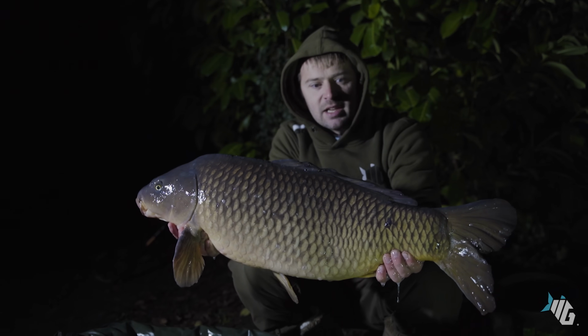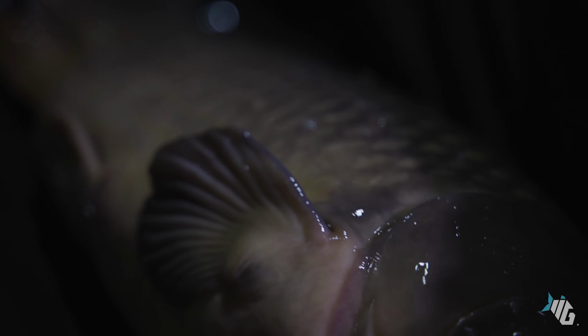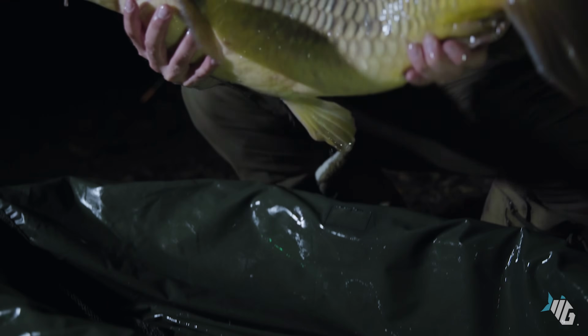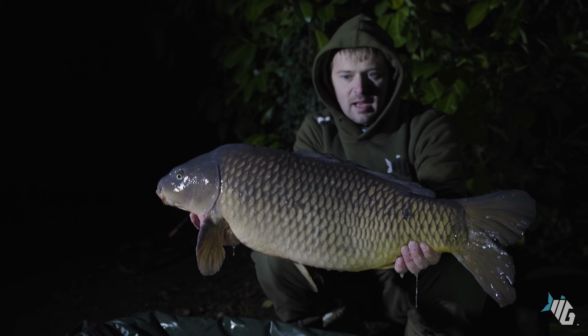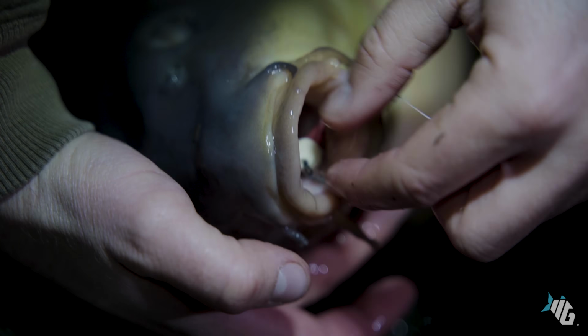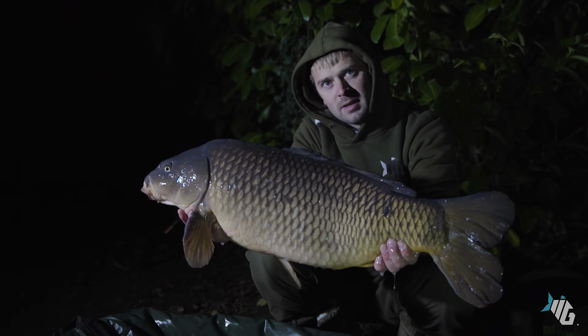As you can see, it's just gone dark and the middle rod has just ripped off, which was fished where we saw a few fish showing and fizzing up. This one's coming in at 19 pounds bang on. And yeah, it fell to the little PVA mesh bag of red maggots, fished with a white wafter and topped with red maggots. So we'll get the rod back out now and see if we can bag another one.